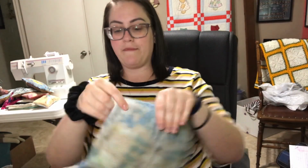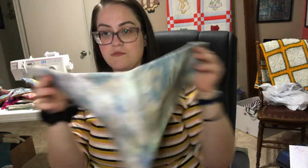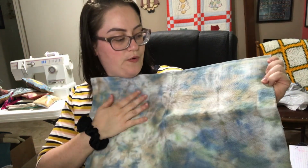Another Halloween flared fabric. This is a way bigger piece. It's double this as well, but it's tan, green, blue, and gray. It's really, really, really nice. This is definitely a 14 count.